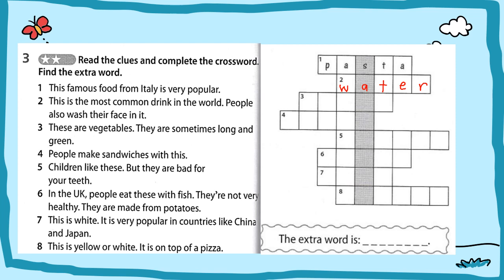All right, let's continue, number three. These are vegetables. They are sometimes long and green. When it is stated long and green, what do you think is the answer? Number three. Do you have any clue? I think the answer is beans.